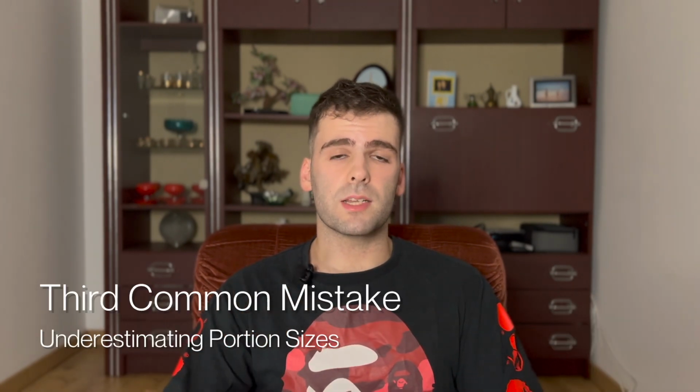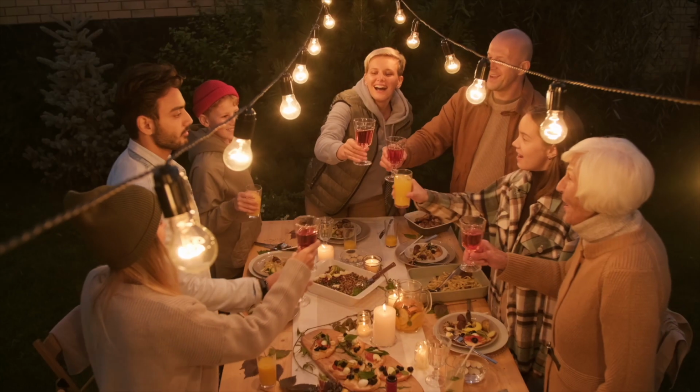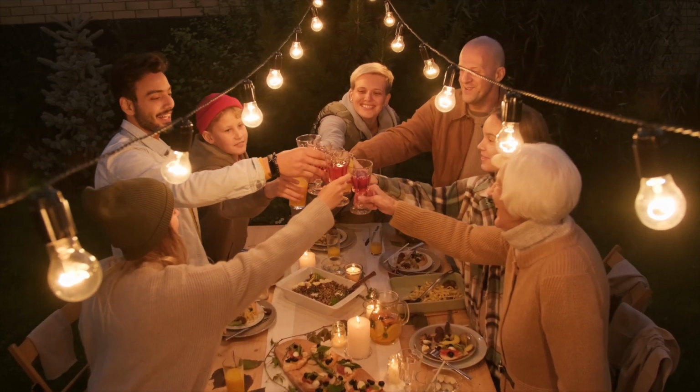And now the next common mistake is underestimating portion sizes. This is exactly why it's very important to have a food scale and or a measuring jug. These will basically prevent you from underestimating. Now, I understand this isn't something that you might always be able to use, especially if you're around loads of people. And that's where experience comes into play. But when you can, of course, use a food scale, use a measuring jug, because that's what's going to really allow you to paint a good idea of what portion sizes look like. And therefore you're not always going to be underestimating, which helps minimize inaccuracies.